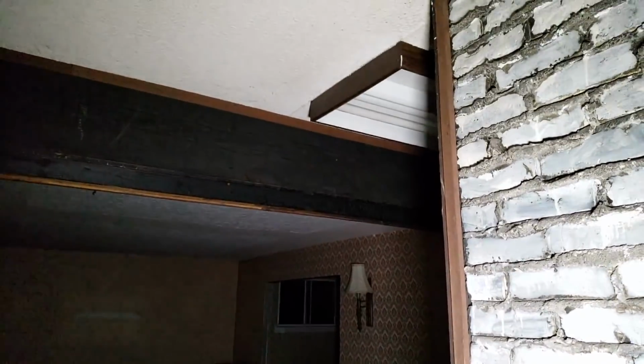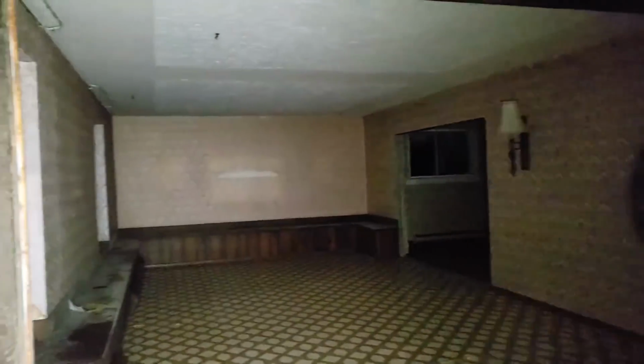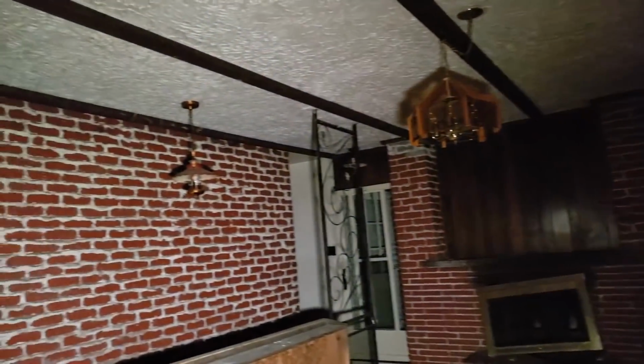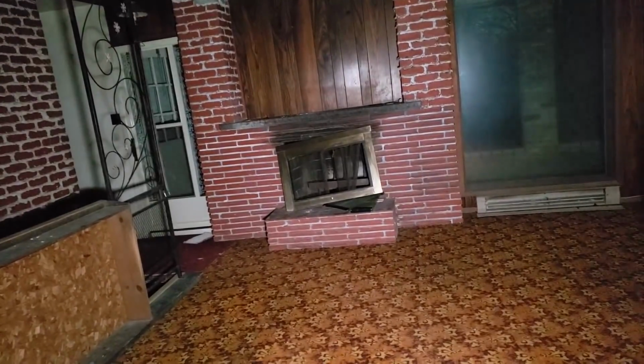Not too much. There's a window there. And I'd say that this brickwork is definitely inspired by an Adolf Hitler style bunker, as is this woodwork, as is the wallpaper, the light fixtures, and the floor. Moving on in here, you've got a fireplace. And heading down this way, this just looks like a storage room. Really nothing in here. No, nothing in here.